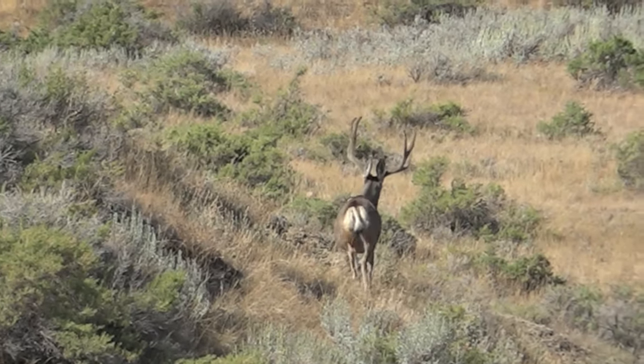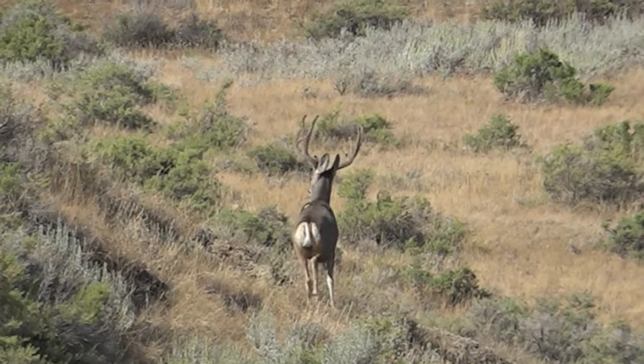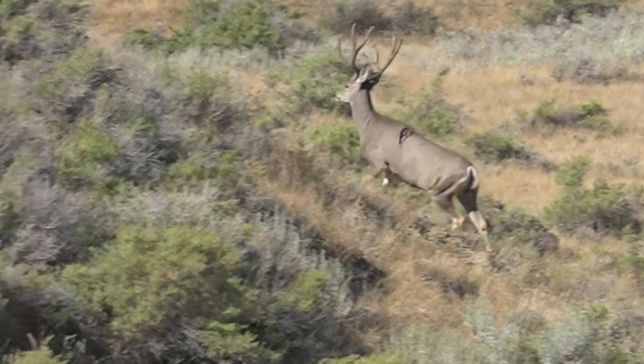So as you can see, that deer, with almost 100% certainty, was the deer that I put an arrow through on day number two. That's a mile and a half away from where I got the shot at him on day number two. But looking at the wound that he had on his back, I am almost 100% sure that was the same deer. So, unfortunately, couldn't get another shot at him. Would have loved to be able to kind of close the chapter on that deer.